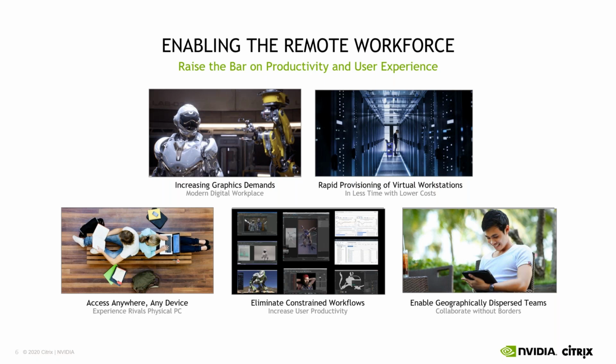So you could be using a Windows PC, a MacBook, a Chromebook, an iPad, or even your phone and get that same user experience. It helps to eliminate constrained workflows that inhibit user productivity and limit business agility. And lastly, it enables geographically dispersed teams to collaborate in real time without borders or limits.